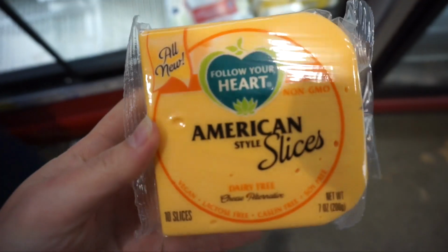And I also really enjoy the Follow Your Heart American style slices. I tasted those on camera in a taste test. I'll link it down below if you want to check it out. But if you're someone who has fond memories of Kraft singles from when you were a kid, these taste exactly like that, but I actually prefer the texture of these better. It's a little bit firmer. It does melt beautifully if you want to make a grilled cheese, and I can also see just putting it in a cold sandwich or eating it with crackers, not melted.